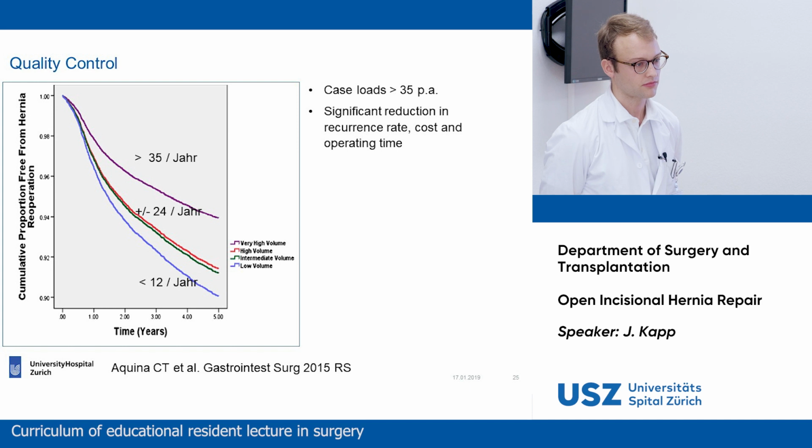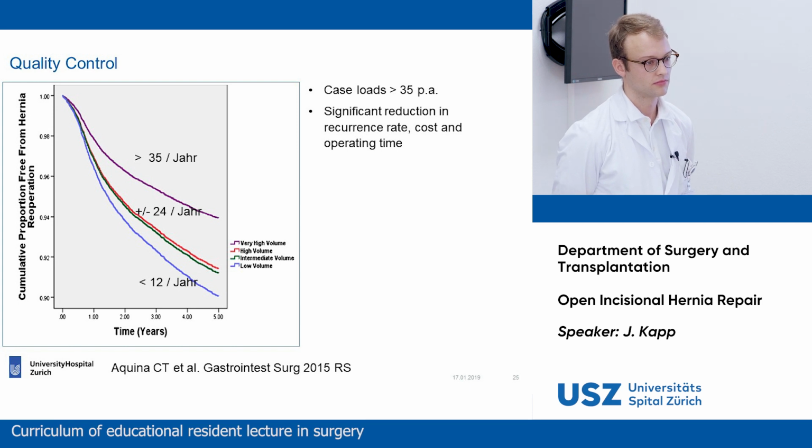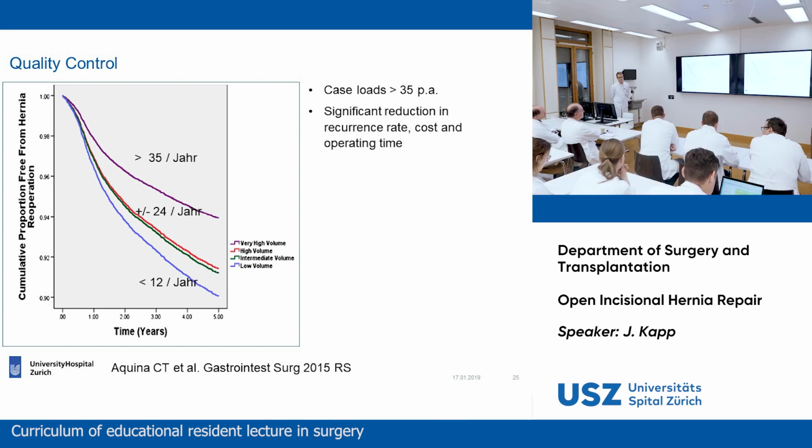The different meshes on the market is a huge problem, because to get a mesh on the market, you don't need a lot of studies. And we have the policy to use always the same mesh, a mesh where we have long experience with it. There are some meshes that are new on the market, and everybody tries them without really having the experience. So I would recommend to stick to a well-known mesh and to always use the same mesh.